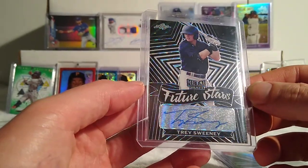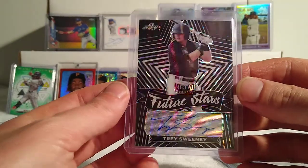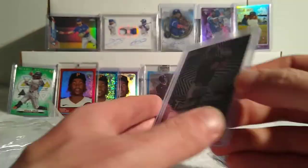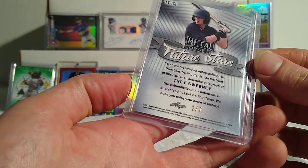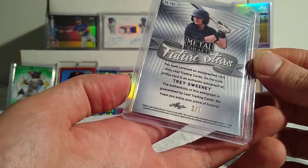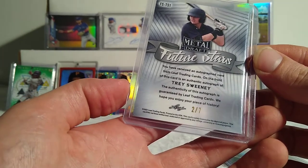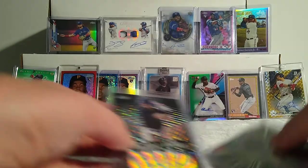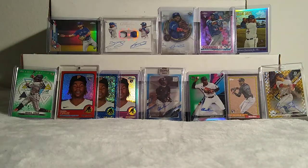And then we also have a Leaf auto that we hit of him, the black on black with the black uniform picture. That was out of 2021 too, so the year he was drafted, right before, I think this came out in October or something, but number 2 of 7. So some pretty cool Trey Sweeney stuff there. I'm definitely happy to hit an auto of him.